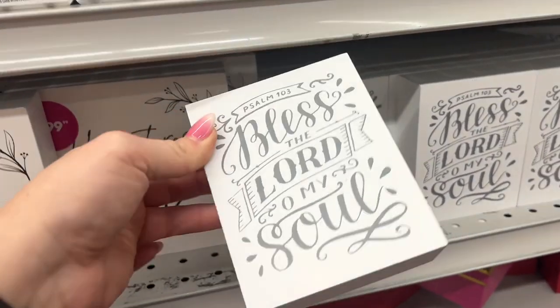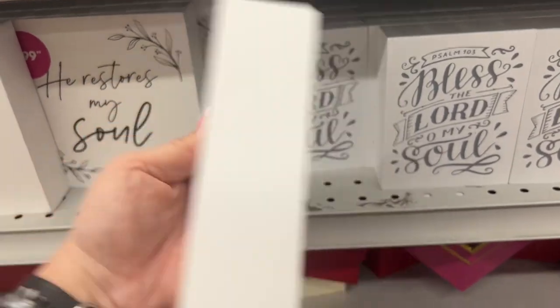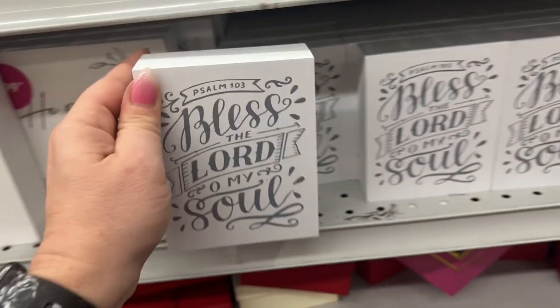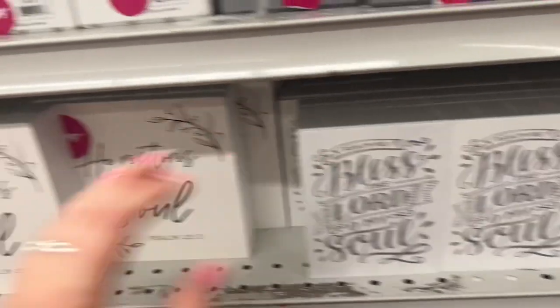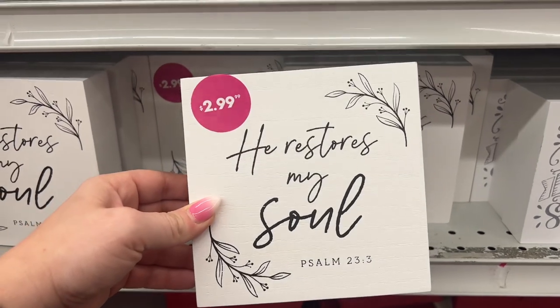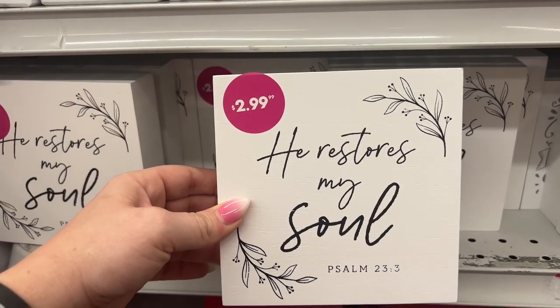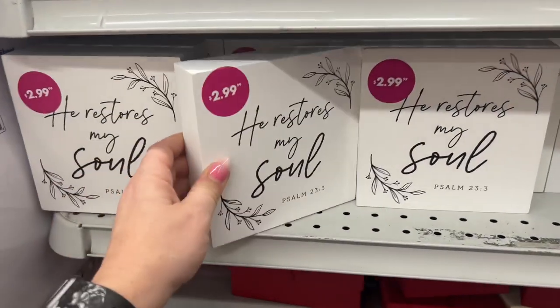$1.99. Doesn't look like this comes from a regular Momentum brand. This might be another decor from another place that they got it from. I'm not sure. But it usually would say Momentum if they had it through the 99. Psalms 103. This one says, He restores my soul. Psalm 23:3. $2.99 for those.